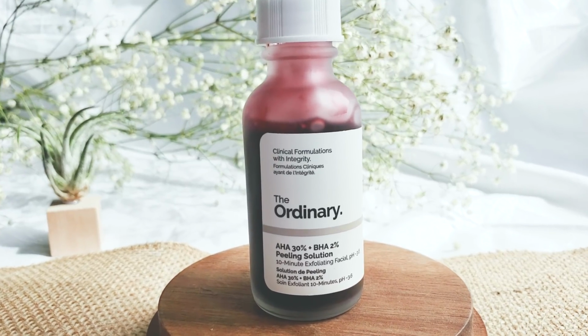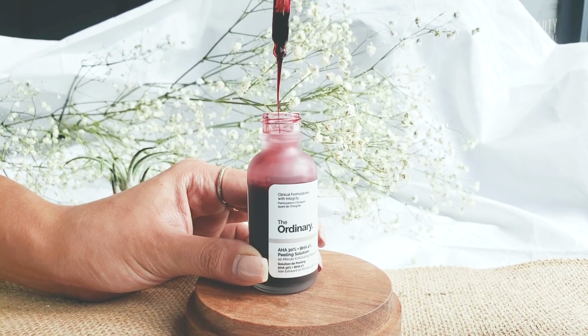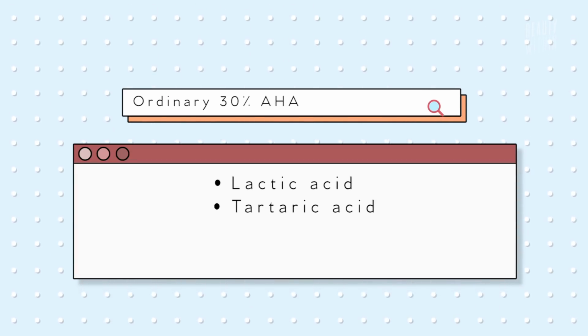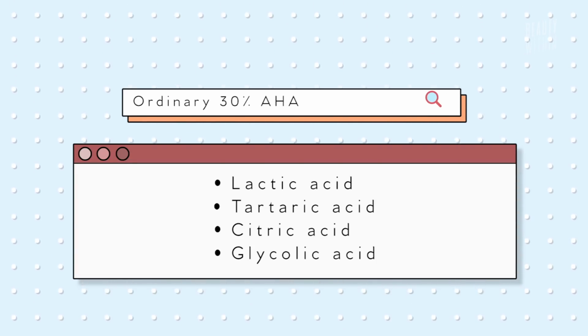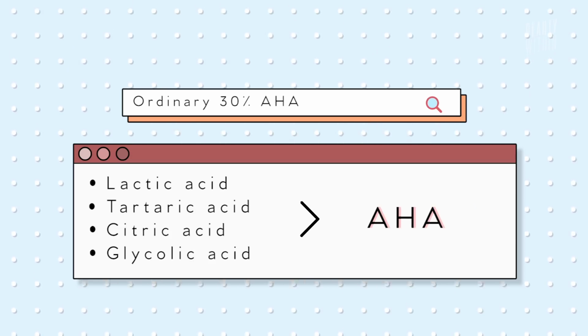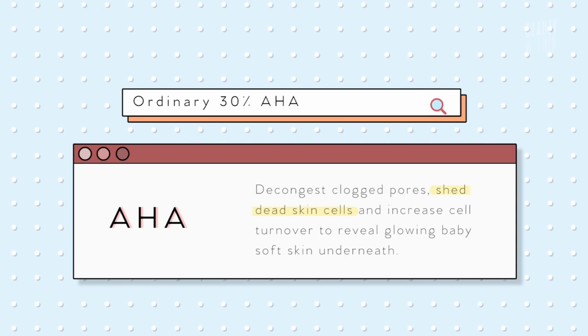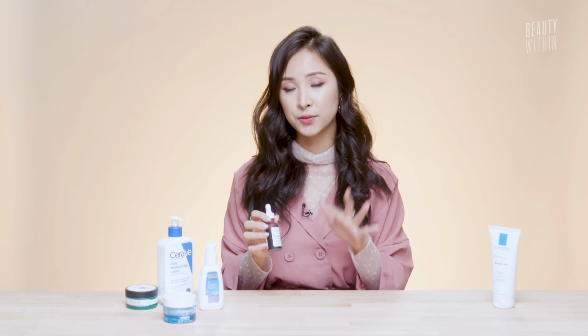This is the Ordinary AHA 30%, BHA 2%. Bing, bing. This is a buffet of different AHAs. It's got lactic acid, tartaric acid, citric acid, glycolic acid, and all of these, as the title suggests, are AHAs, which help to decongest the pores. It helps to break down dead skin. So this is a highly potent AHA, and it's a 10-minute exfoliating facial.